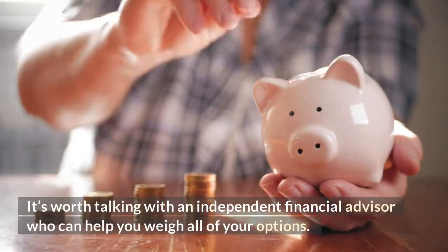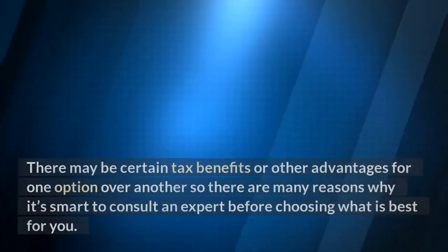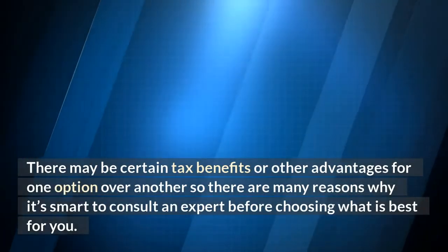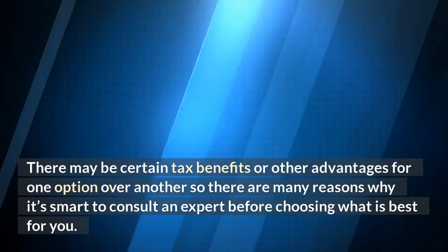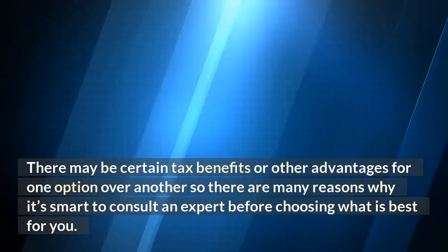It's worth talking with an independent financial advisor who can help you weigh all of your options. There may be certain tax benefits or other advantages for one option over another, so there are many reasons why it's smart to consult an expert before choosing what is best for you.